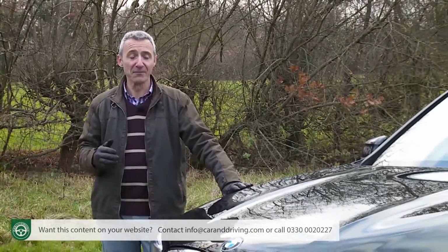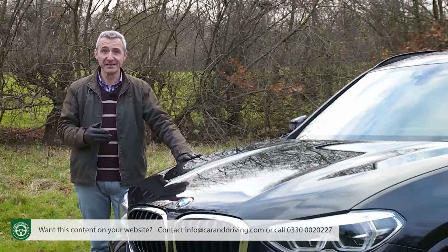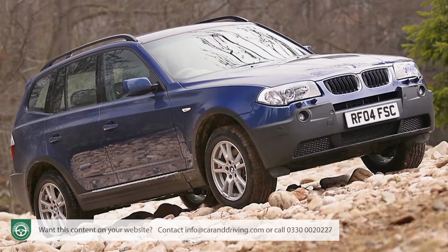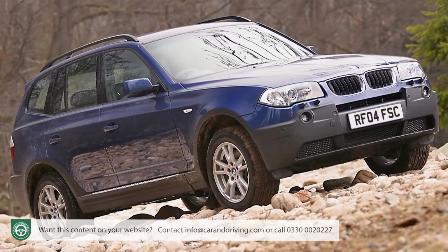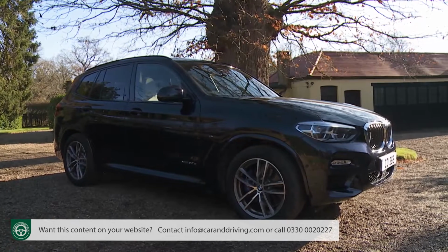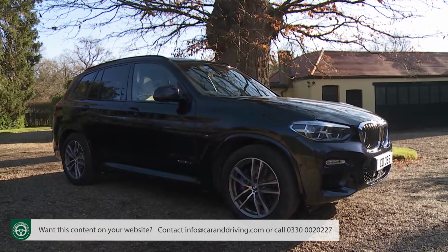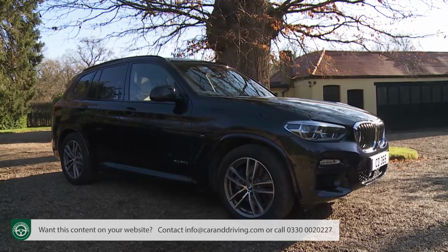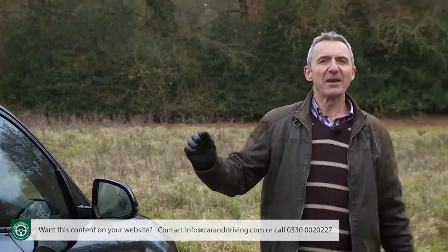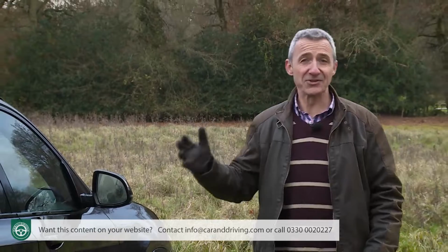BMW has had a lot to do with the rise in popularity of mid-sized premium SUVs, having sold over 1.5 million of them since the X3 was first launched, pioneering this segment back in 2003. Rivals have grabbed the headlines since, but with this third generation model, the Bavarians are out to redefine what a car of this kind should be. In many ways, this Mark III model does just that.